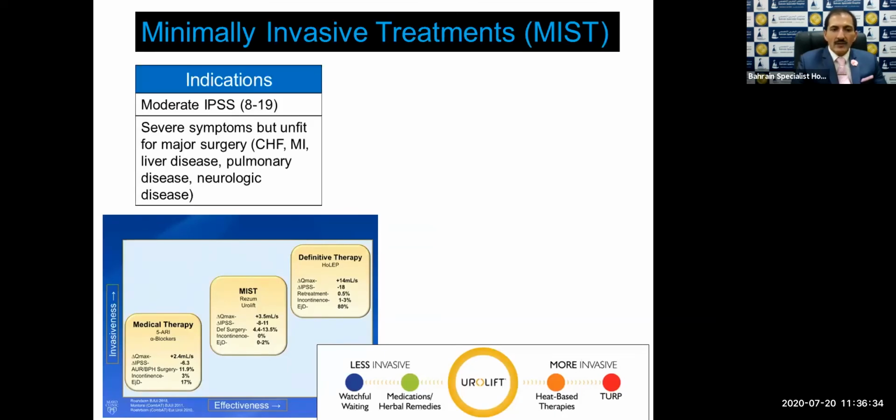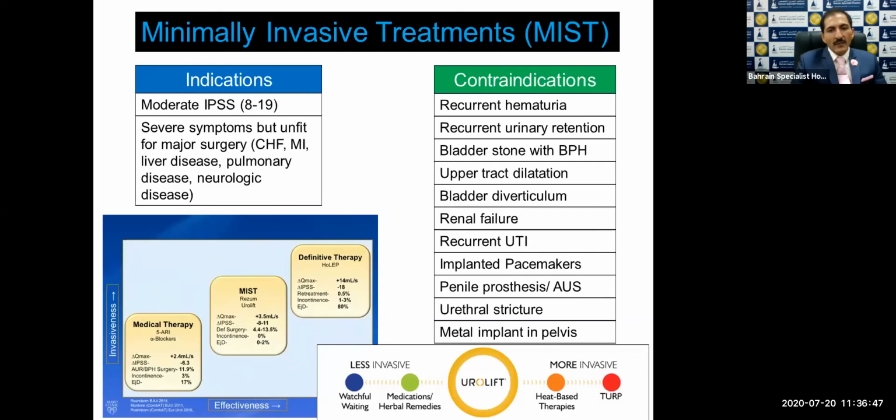What are their indications? When there is a moderate symptom score or severe symptoms, but the patient is unfit for major surgery, like they have heart failure, myocardial infarction, liver disease, pulmonary disease, neurologic diseases. Where we can't perform MIST is recurrent hematuria, recurrent urinary retention, bladder stone, BPH, upper tract dilatation, bladder diverticulum, or if the patient has renal failure, recurrent urinary tract infection, implanted pacemakers, penile prosthesis or artificial urinary sphincters, urethral stricture, or there is a metal implant in the pelvis.